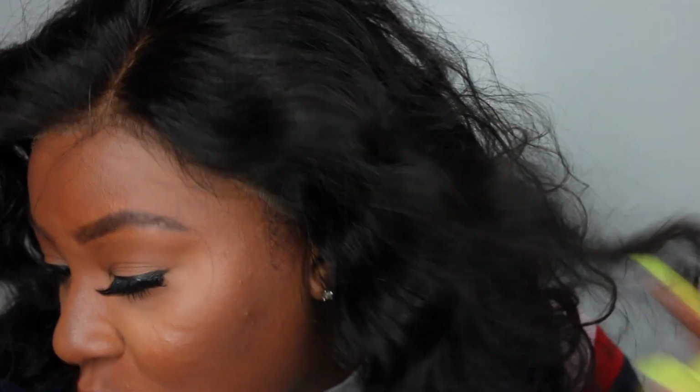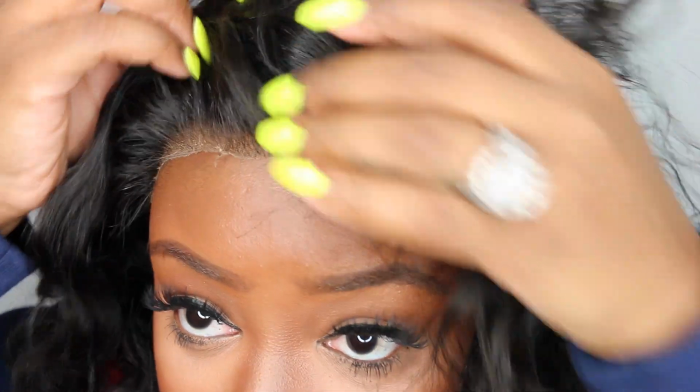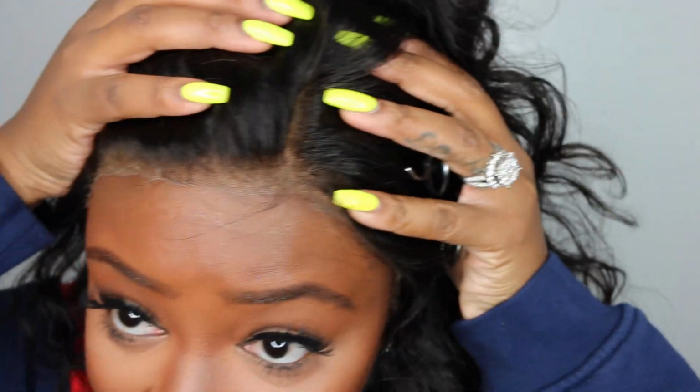One thing that I know really good about this wig is that the lace looks good on my complexion. I feel like a lot of the times the lace will have an orange tinge to it if you bleach the knots. And if you don't bleach the knots, a lot of times the lace will have a yellow or a green tint to it. This one is closest to my skin.